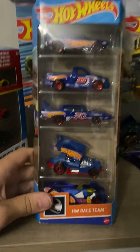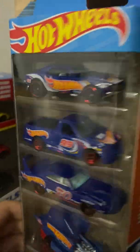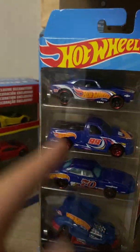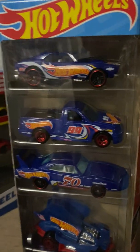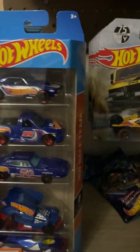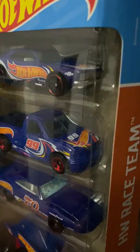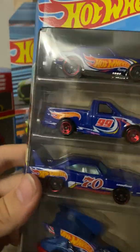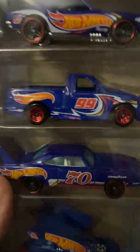Next up, we have the Hot Wheels Race Team '67 Camaro. It's the newer tooling, of course. No opening hood. No door lines. I don't think it ever has had the door lines though. But I still like it. The Race Team covers it up and it makes it look great. Here it is. They got the '99 Lightning, which to be honest was the one I liked the most. Never would expect this to be in a Race Team livery, but it is.